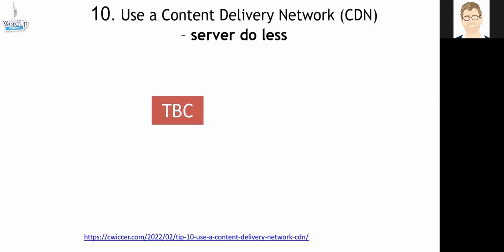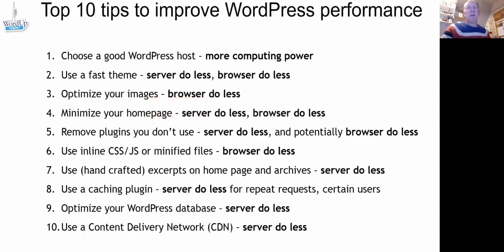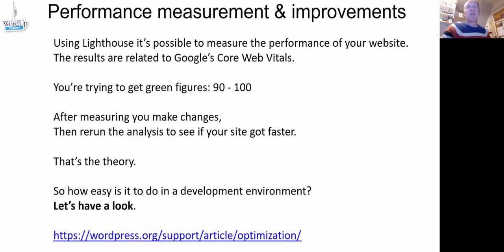And finally, tip number 10 is to use a content delivery network, which I've never used, and therefore I can't tell you anything about it. So there's the 10 different tips. What's the time now? 7:45. And we can have a look at those for real.